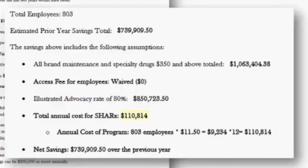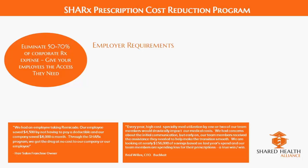The total annual cost, given the fees and the structure that we built with this particular broker, was a total of $110,814. The annual cost of the program was $11.50 times the 803 people, so about $9,200 a month, for a total of $110,000. The net savings when we took the $850,000 minus the $110,000 in expenses was $739,000.